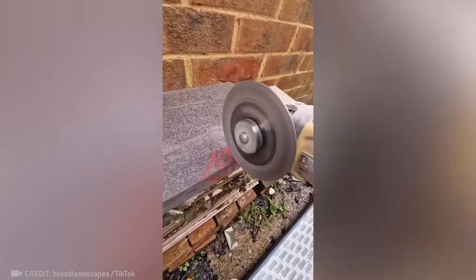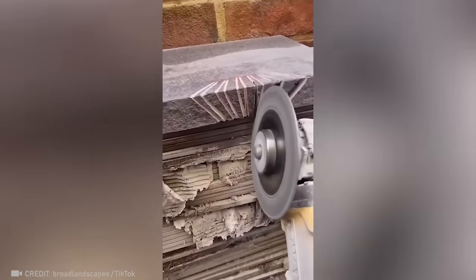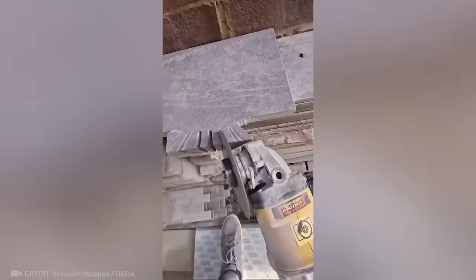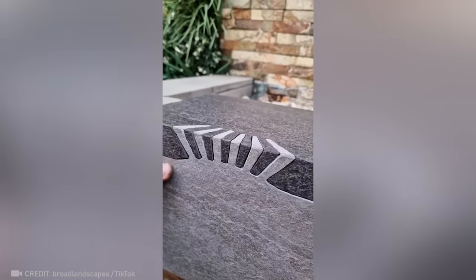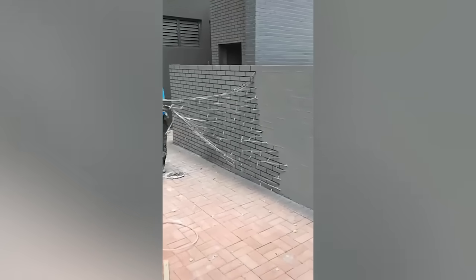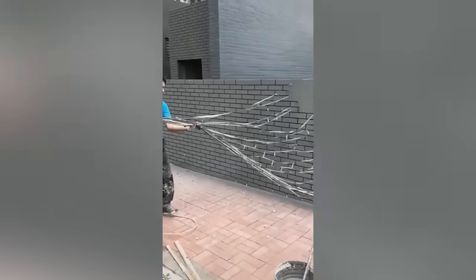Before you is the god of grinding. How else do you explain his ability to create the coolest puzzle ever? With a single fluid motion, this genius transforms a plain concrete wall into a stunning brick one.